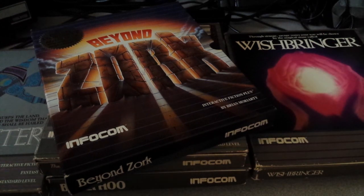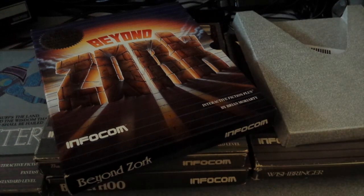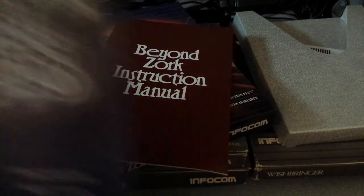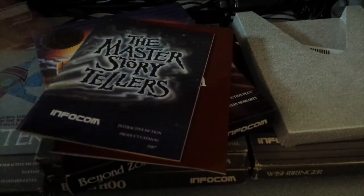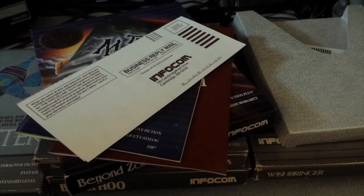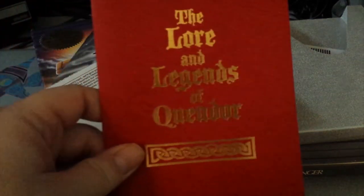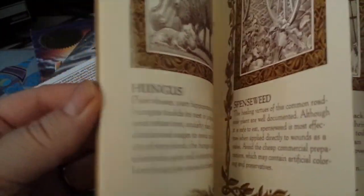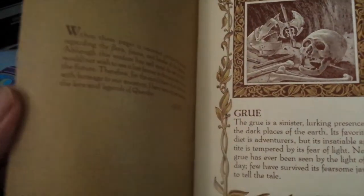And when you open this up, slide all the stuff out of here, you've got the Beyond Zork instruction manual, the Master Storytellers, which is another updated catalog. This is your warranty card. Everything's in mint condition, actually, this one. Beautiful. Kind of a supplemental book called The Lore and Legends of Quendor, which has some really nice artwork. Look at that. On various things that you need in the game. It even mentions the grue.